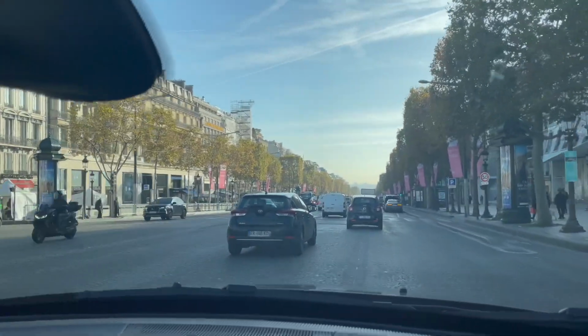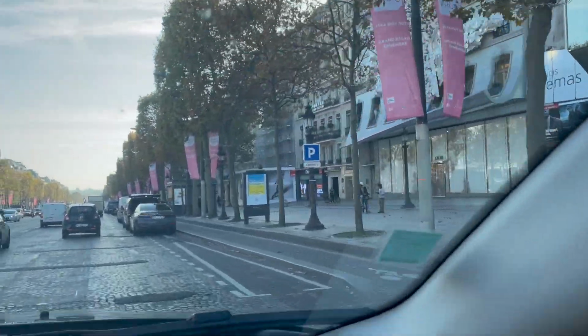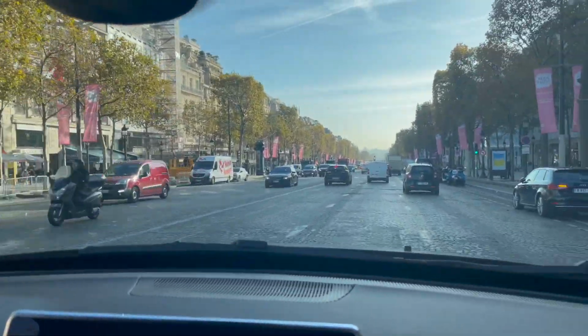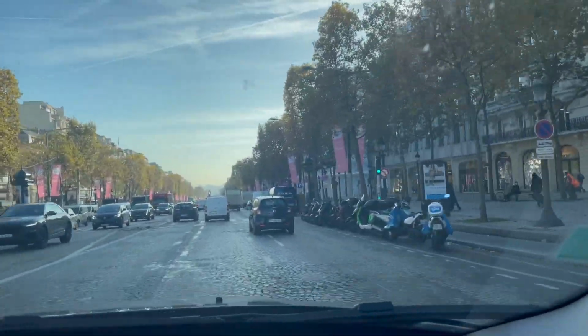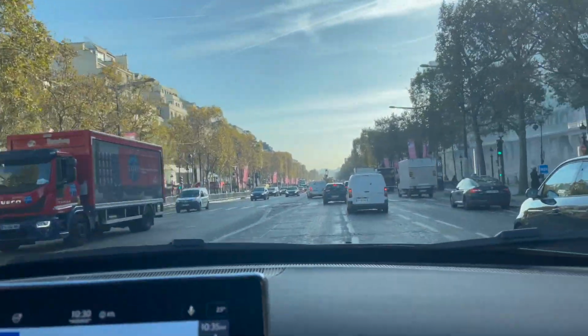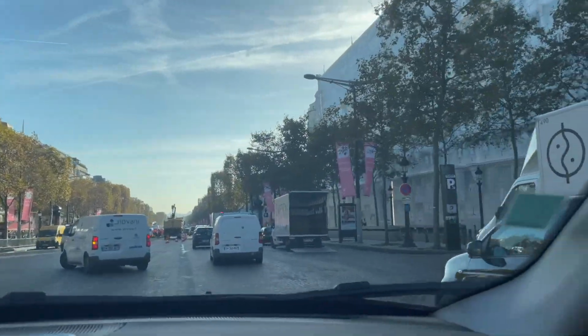And here, this is the Champs-Elysees. This is a huge boulevard with many stores, big tourist areas. Major tourist area. Major risk of being pickpocketed. Meters, turn left.